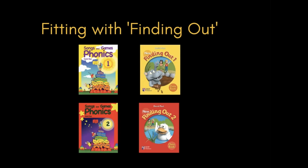And Songs and Games Phonics 2, those of you who are using Finding Out or using another course for elementary school, maybe in the first year you do a lot of phonics and then you move on from phonics, but the children often forget phonics or they become weaker at using phonics. And so this book is designed to remedy that. Songs and Games Phonics 2 is designed to supplement Finding Out 2 or an equivalent level for another course so that the children don't forget phonics. They have a phonics component which has built-in review of what they would have studied in maybe their first year. That is basically how it fits in with Finding Out.